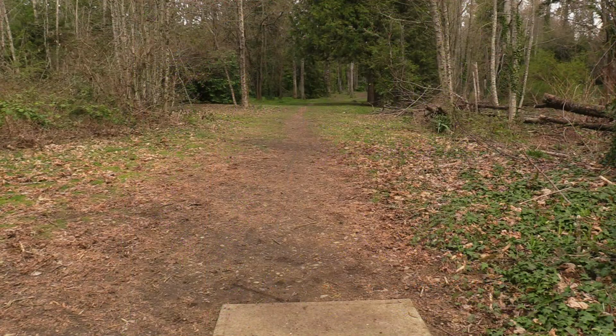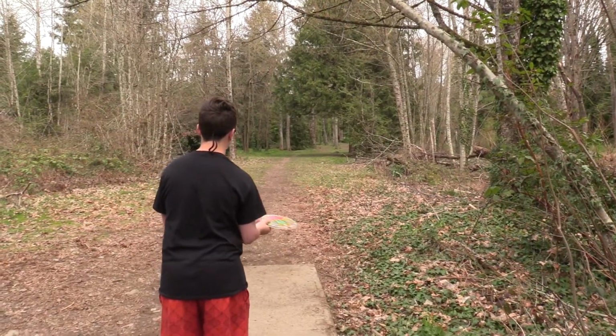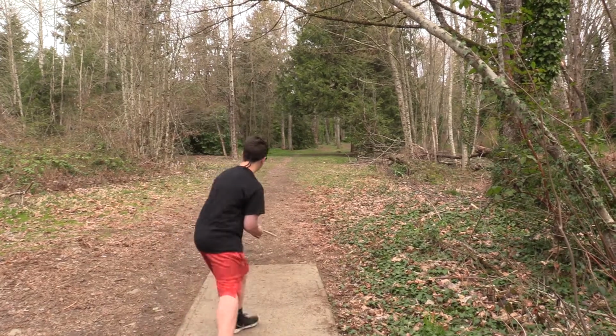Moving on. John's like way over my head here. And straight, we keep ahead, forgetting what we're doing in between holes. But we're having some fun.